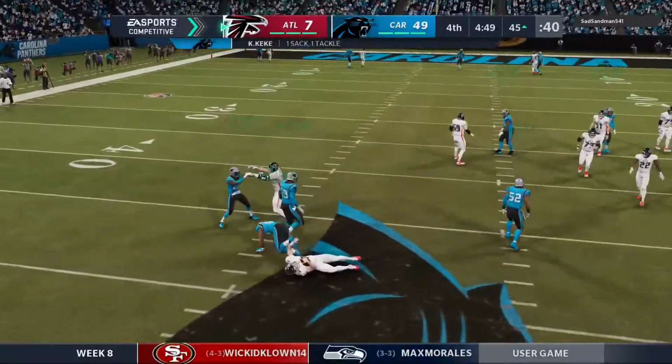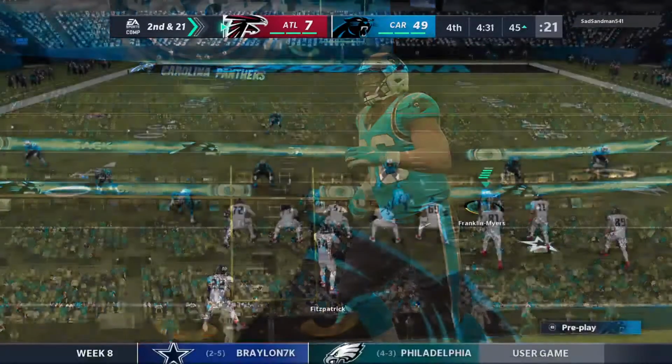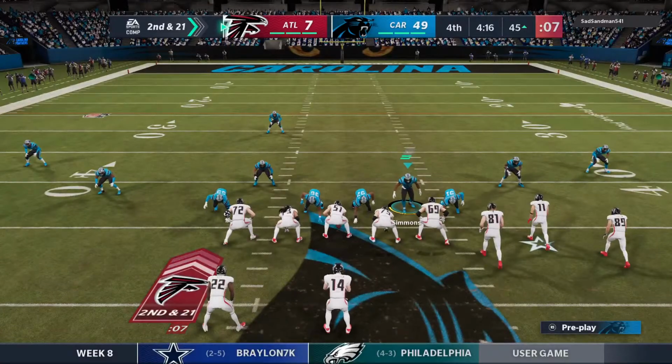Pressure comes in. He's brought down. It's a Panther sack. My man, it's been a rough night for that offensive line, and it's only getting rougher. 5 sacks now that they've given up in this contest so far.